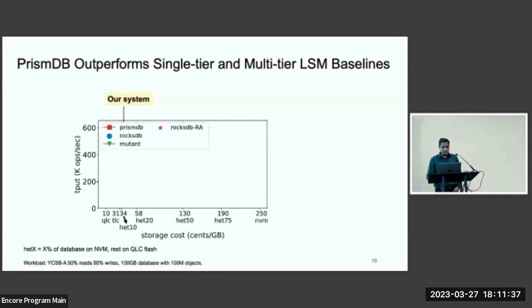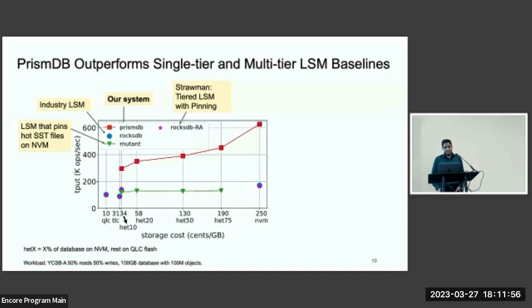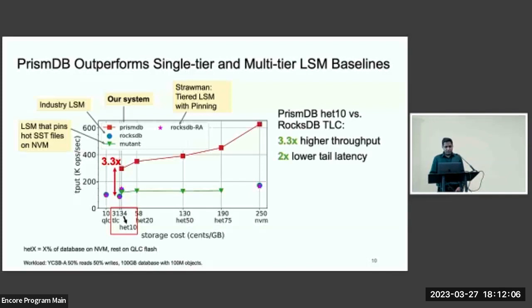PrismDB is our system. RocksDB is a popular industry LSM implementation. RocksDB read-aware is the strawman that we built with object pinning. And lastly, Mutant is an academic LSM system that pins popular SSD files instead of objects to the NVM tier. So what we see is PrismDB outperforms both single-tier and multi-tier LSM baselines. For roughly the same storage cost, PrismDB on tiered storage has 3 times better throughput and 2 times lower latency than RocksDB deployed on pure TLC flash, which is, by the way, the standard way of deploying RocksDB in data centers today.